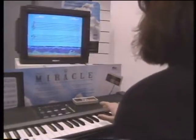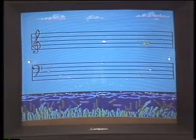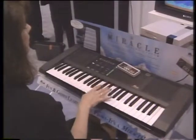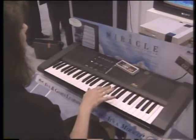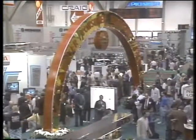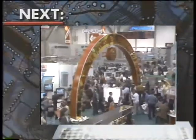Miracle Piano for Nintendo retails for about $350. The final leap to the PC platform is scheduled for later this year. Mac and Amiga versions are also planned. That's our look at this year's Consumer Electronics Show. In Las Vegas, I'm Stuart Chaffee for Computer Chronicles.